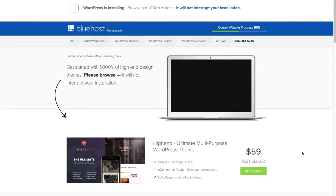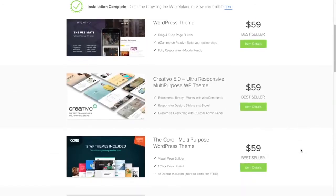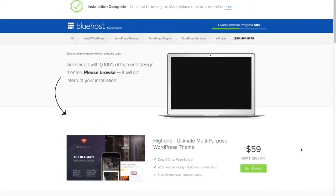The domain names take some time to set up, and it can take longer sometimes depending on where you are in the world and how fast the domain name propagates across the internet. So just keep that in mind. And down here we've got a marketplace with a bunch of different themes, but I already have a great recommendation for a theme that we're going to install later on in this series.